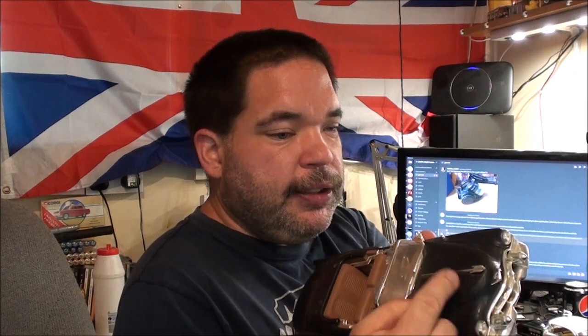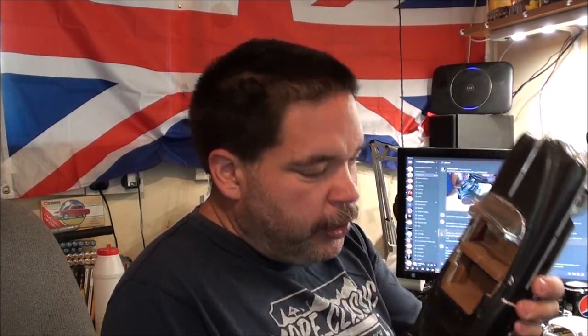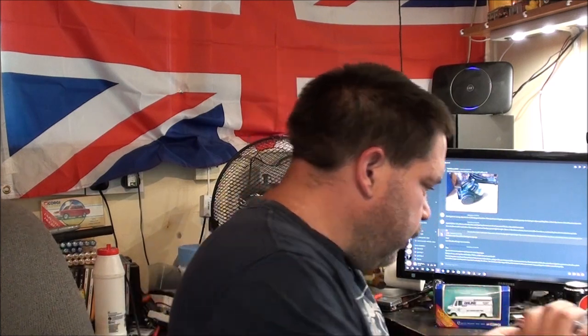I did have to do a couple of minor repairs on it. When I was looking at it, this part of the hood trim fell off, so I've just super glued that back on. And when I got home, this bit, the windshield bit, all fell off, so I had to glue that back on. But it's still a nice model. Made in China. Cadillac. It's a lovely model.